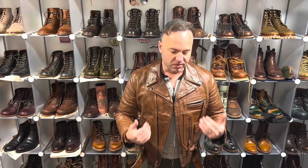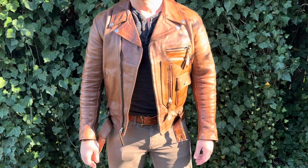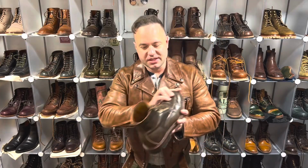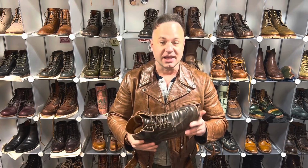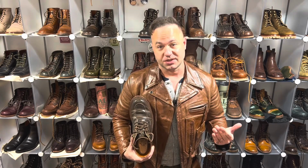So I actually wore this one as my go-to jacket for my Alaska trip. We took a trip out to Alaska for about 10 days, and I put this thing through the ringer. I wore it with these boots right here, my Grant Stone brass boots in Maduro shell cordovan, and in my opinion, I think that this nice chocolatey brown color pairs up beautifully against the Horween natural chrome excel.